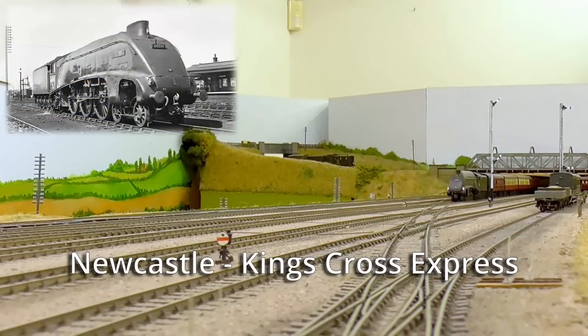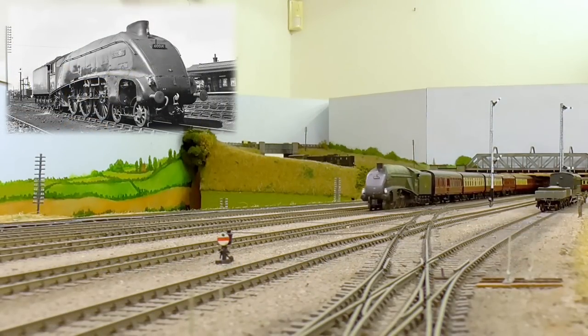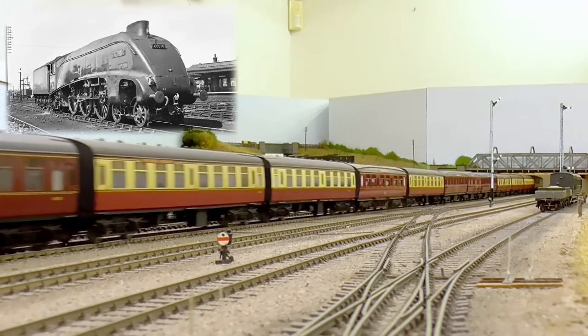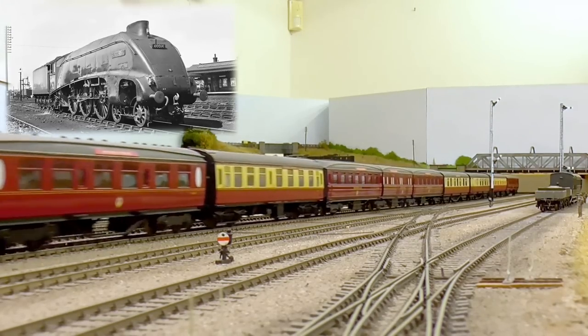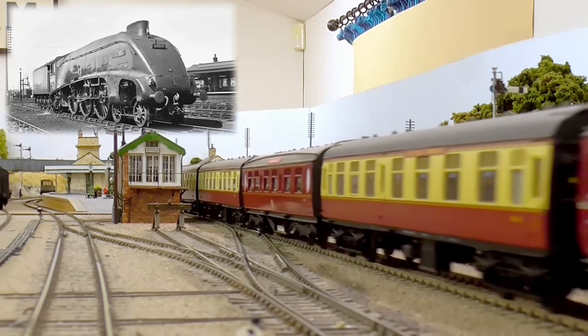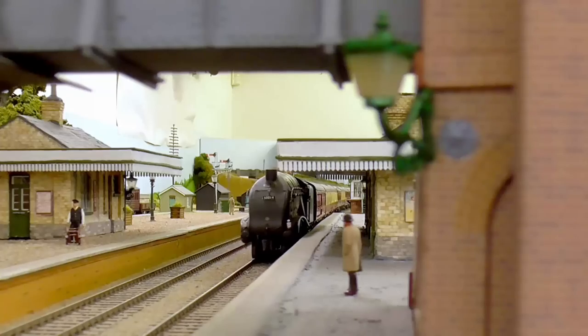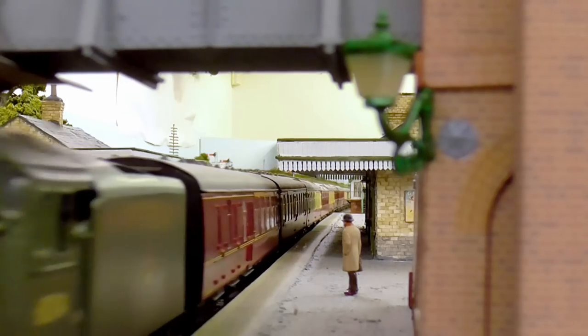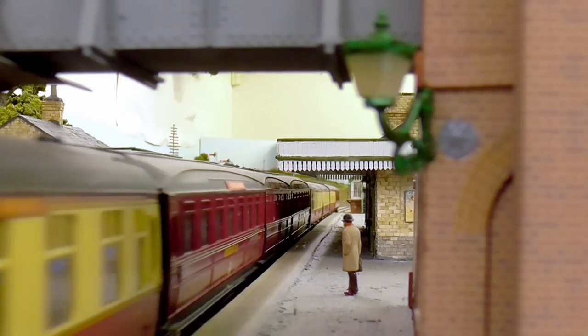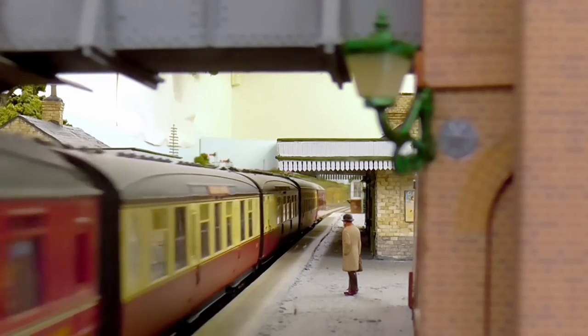We got a load of A4s all of a sudden. The spotters would be whooping for joy. In this case, it's an old Wills one on a scratch-built chassis. Built by me, painted by Ian Rathbone. Silverlink, the doyen of the class, on a Newcastle Express. And please note, like most Newcastle Expresses of the day, the catering is a Gresley triplet set.